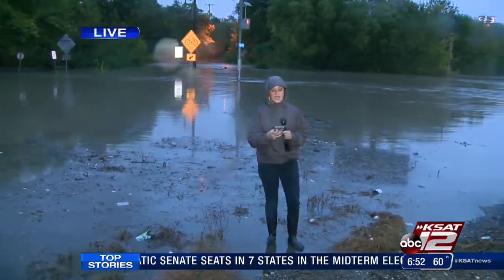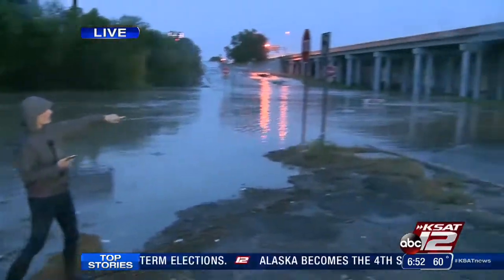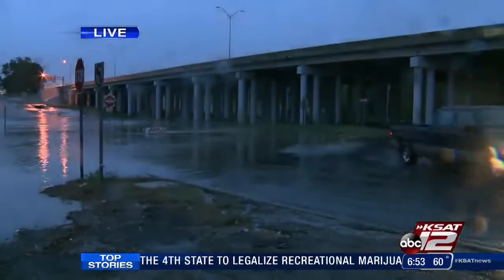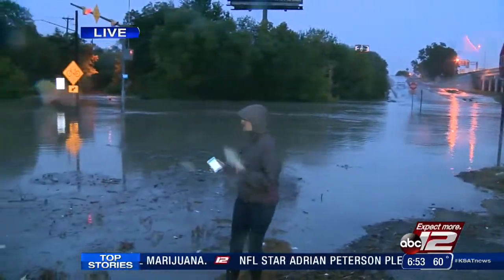Now, some other typical flooding spots that we usually see are this turnaround, but we want to make sure, if you're using this on your morning commute, the turnaround is open. Traffic's been flowing here, but the access roads are closed.